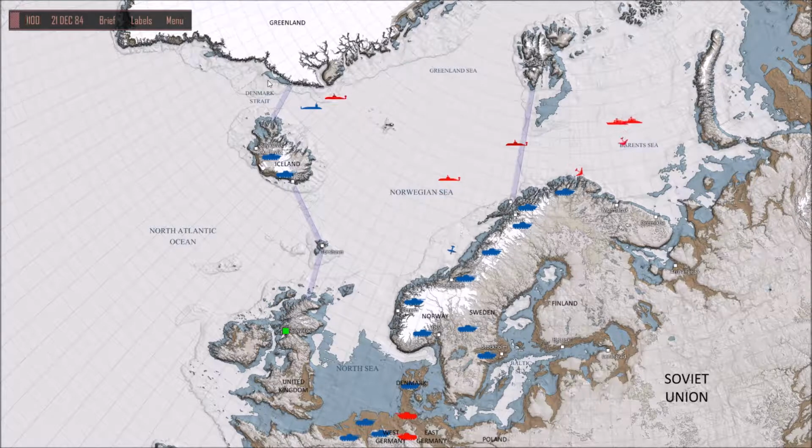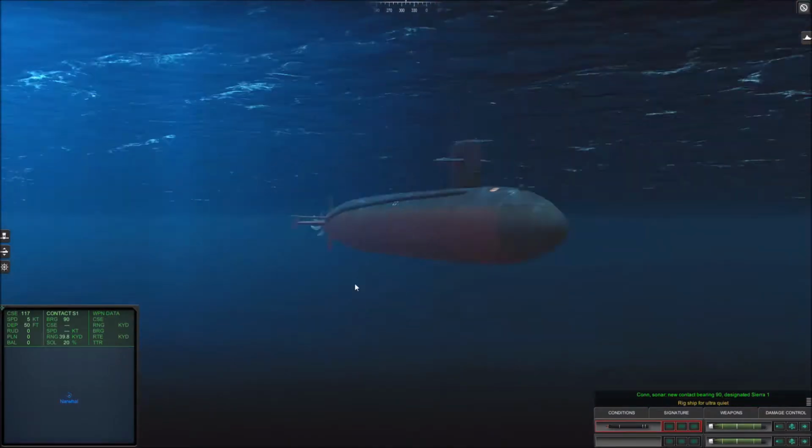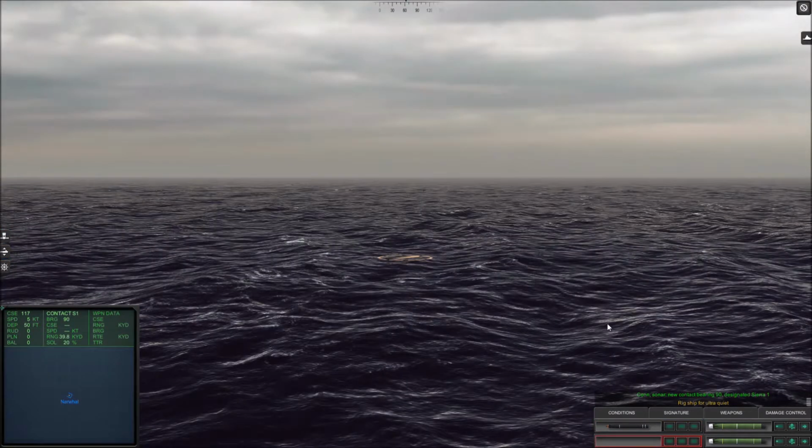Lots of subs are suddenly showing up, but we're trying to get these guys here, I think. We have cruise missile subs heading north of Iceland we have to take out before our boats get there. I think that's what we got here. So we've got a new contact bearing 090. It's close to 10,000 yards. It's probably pretty quiet if it's overcast on a breeze, but whatever. We're already going 5 knots, we're already basically ultra quiet, so should be pretty good. Rig ship ultra quiet. Let's actually reload tube 2 here.